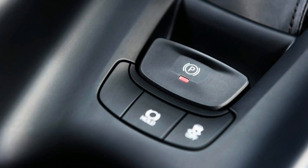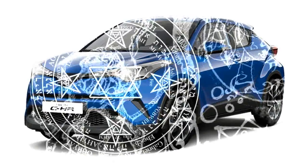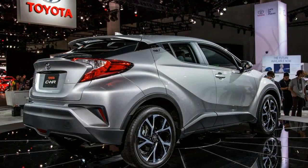While both trim levels get AM/FM/HD radio, Harman's AHAP, a USB port and an O-Jack, Bluetooth, voice recognition, and a 60-40 split folding rear seat. Style, however, is the C-HR's real calling card.